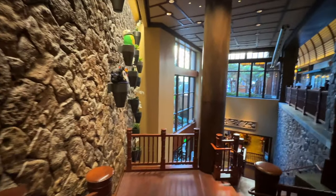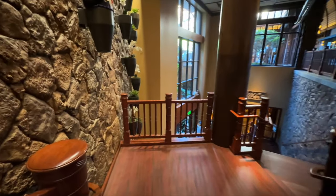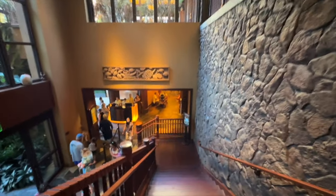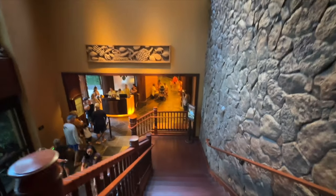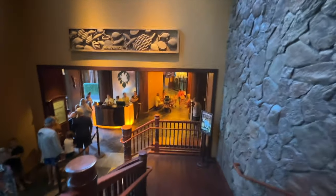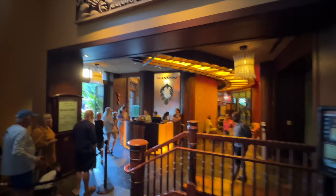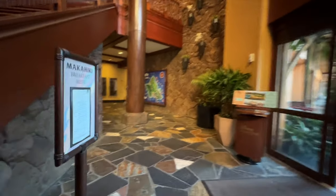And as we come back out, we now head downstairs. You can get down via the elevators, but we're going to take you down the stairs right now. Nice, easy set of stairs. As I said, you do have those elevators available. This is the Makahiki restaurant. We will go in there, but we're gonna just turn around first and take you around this side.